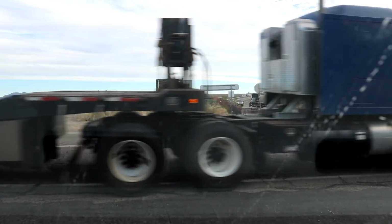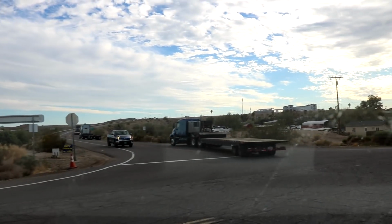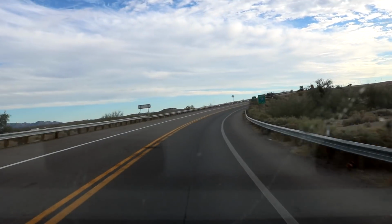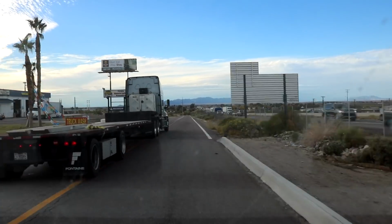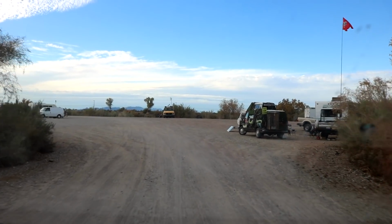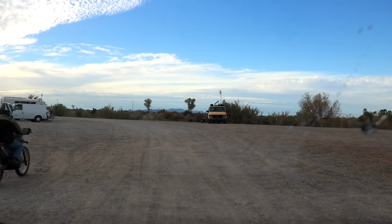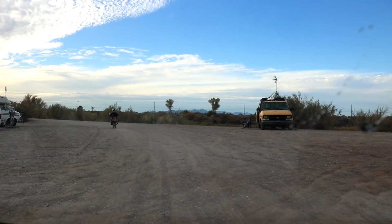So we're getting back on the road, and we are gonna try to find a camping spot. We're gonna go down by the Colorado River and see who's all there. Yeah, there are people here, not a lot of people though. I've seen it way busier.